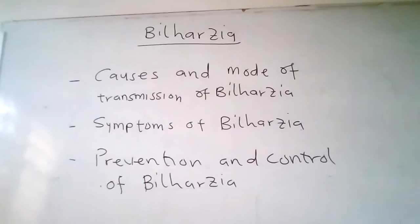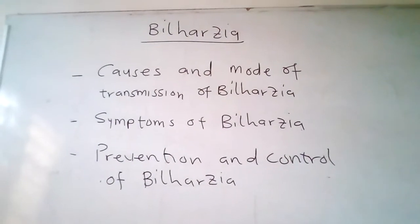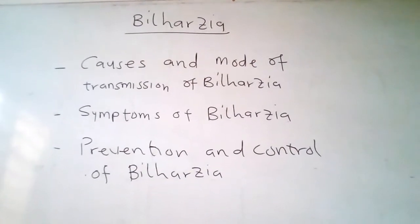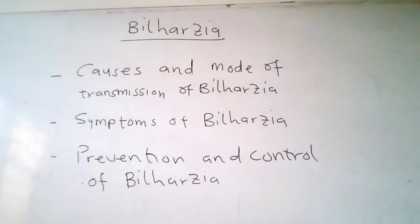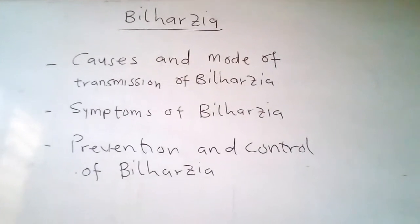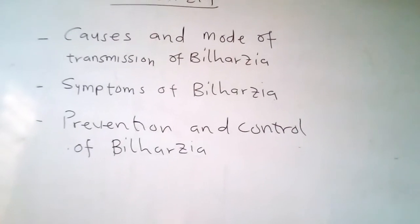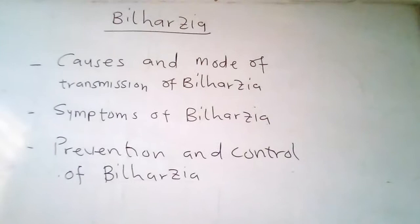Okay, so now let's go to another disease, that's bilharzia. Under this disease, we will learn about causes and mode of transmission of bilharzia, the symptoms of bilharzia, and probably prevention and control of bilharzia. So these are the things that we are coming to discuss about bilharzia disease. So you pay critical attention to this.